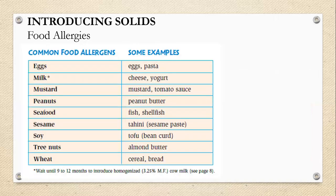There are many foods that may trigger an allergic reaction. Here is a list of common food allergens, again taken from the resource Feeding Your Baby. Eggs, milk, although homogenized milk should only be introduced after 9 months of age when children are eating a variety of iron-rich foods on a daily basis. Mustard, peanuts, seafood, sesame, soy, tree nuts, and wheat.